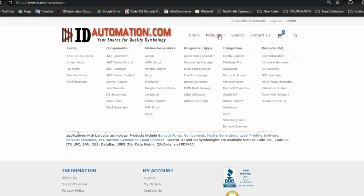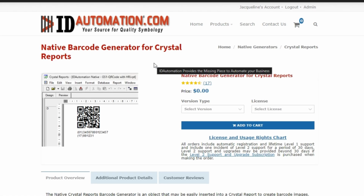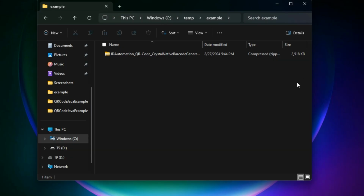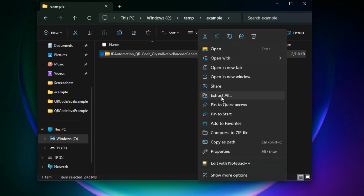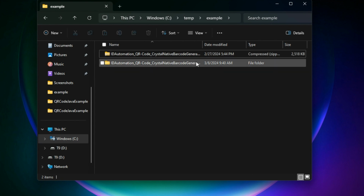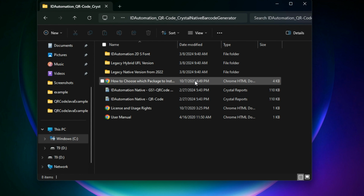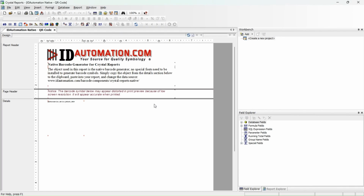It's time to create a GS1 Digital Link QR code in Crystal Reports using ID Automation's native generator for Crystal Reports. Let's navigate to the zipped folder we downloaded from ID Automation and extract the files here. Once inside the unzipped folder, you'll see a few options. Let's open the ID Automation native QR code. All of ID Automation's QR code and Data Matrix products are compatible with GS1 Digital Link.